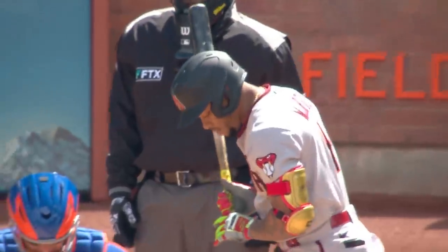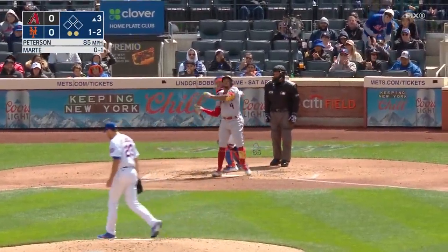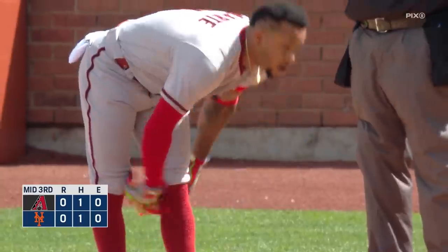Two outs in the third. Here's Ketel Marte. 1-2 to Marte, and he goes around on the half swing. And Peterson's got his third strikeout. His most impressive inning so far. He gets him 1-2-3. No score in the third.